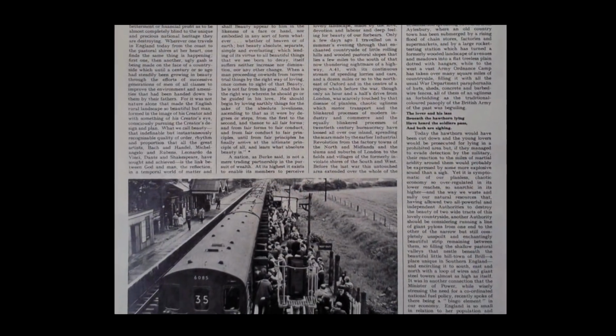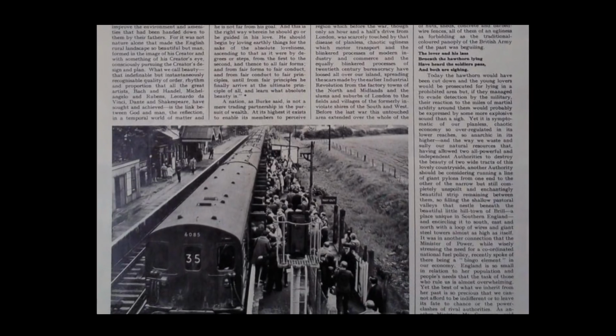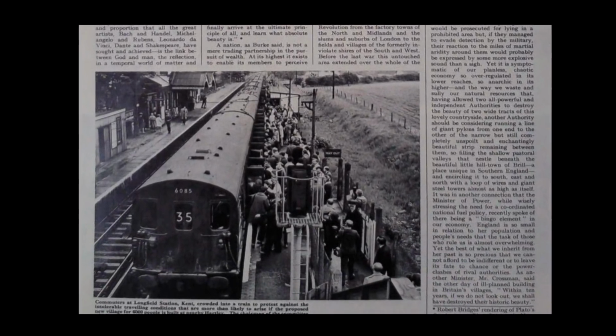So many people actually objected that it was decided there would be a demonstration down at Longfield Station to show that the railway service would never be able to cope with the influx of people. One day we all crowded onto the upside of the station, and I was 16, in my school uniform, and so we joined the demonstration.